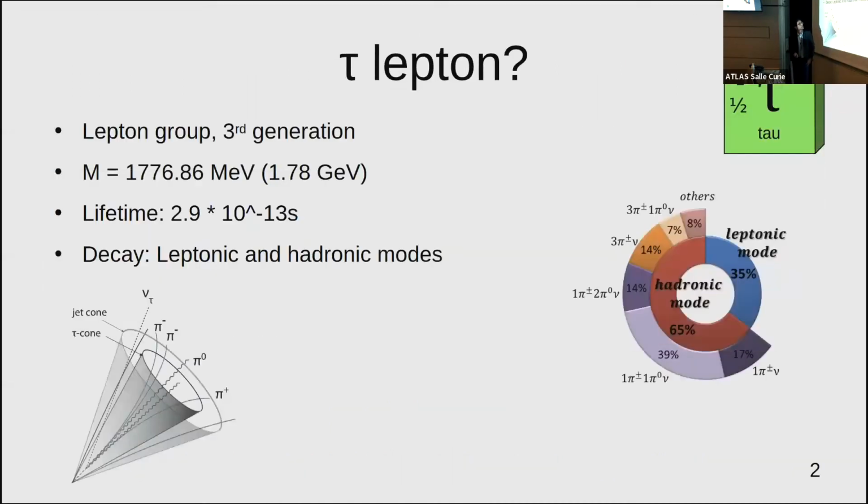So first of all, what is a tau lepton? It is a particle in the lepton group of the standard model, and it is on the heavier side of leptons. It is in fact the heaviest lepton, and with a greater mass also comes a shorter lifespan. And as you can see, the lifespan isn't particularly long.